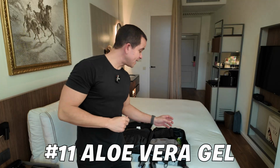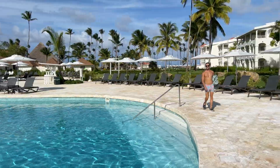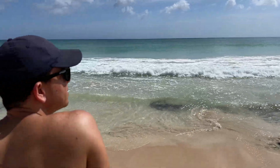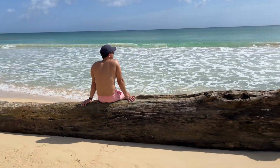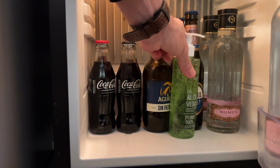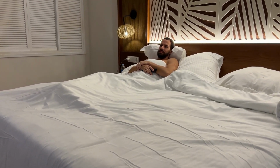Number 11. Aloe vera gel. After sun exposure, aloe vera can help you restore skin hydration. Its pleasant cooling effect will soothe your skin. It also maintains skin moisture and helps prevent flaking. It must be paired with proper sunscreen usage during the day. A pro tip is to put your aloe gel in the room's mini fridge to keep it cool. Putting it on after a day in the sun will feel extra nice.